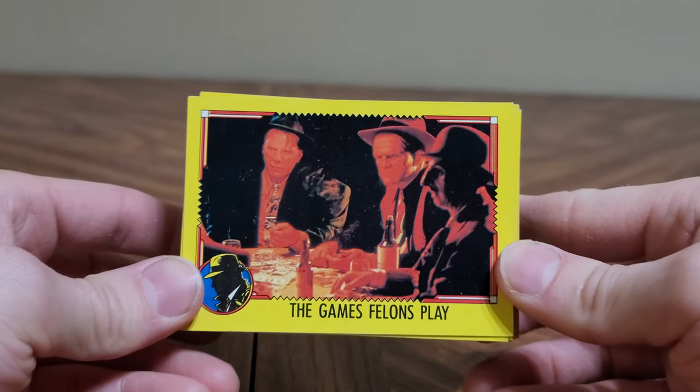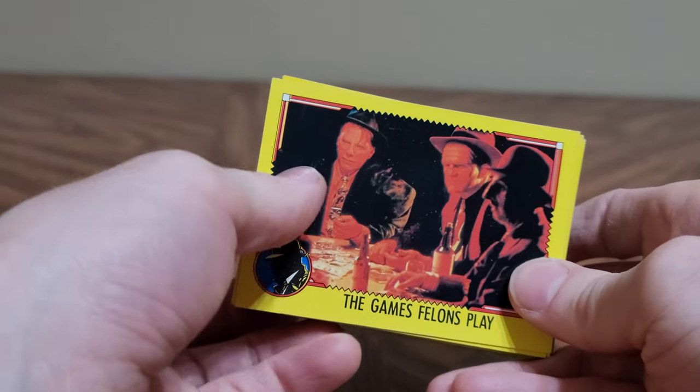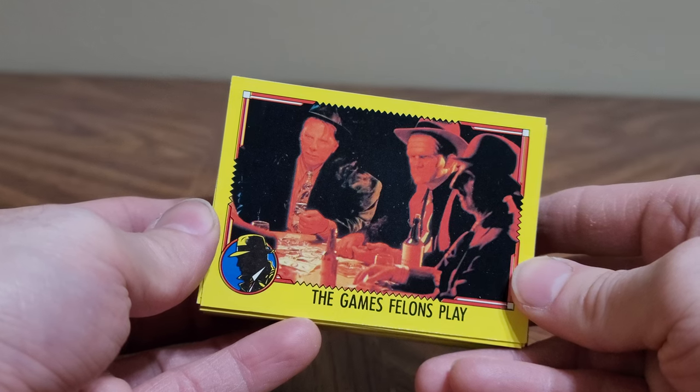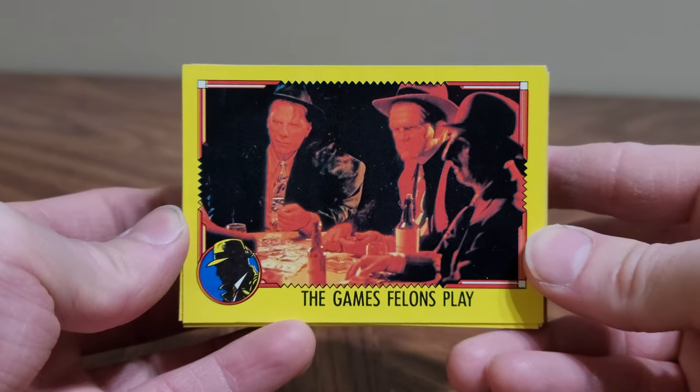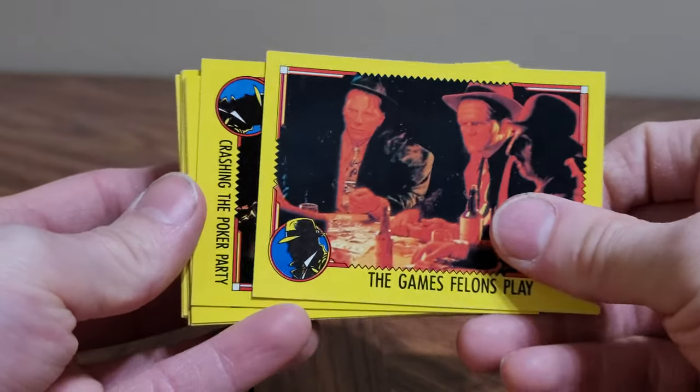The game's Felon's Play. I think this is the scene. Except it's really, little face is, right after the side. But, yeah, it's kind of... Why is it so red in this picture? And it's very saturated. Kind of strange, but I dig it. I mean, these characters are kind of strange, so I guess it's fitting.